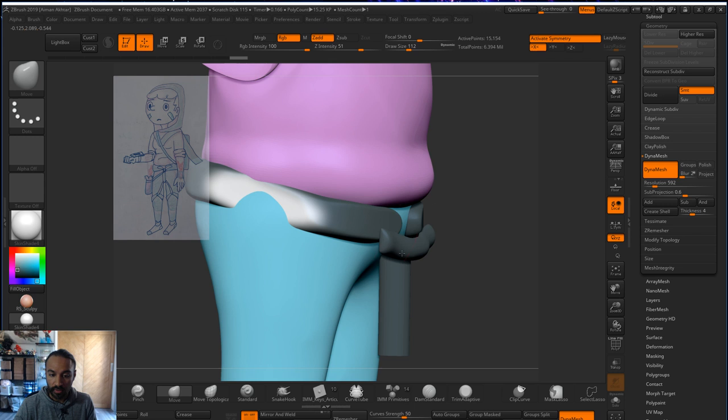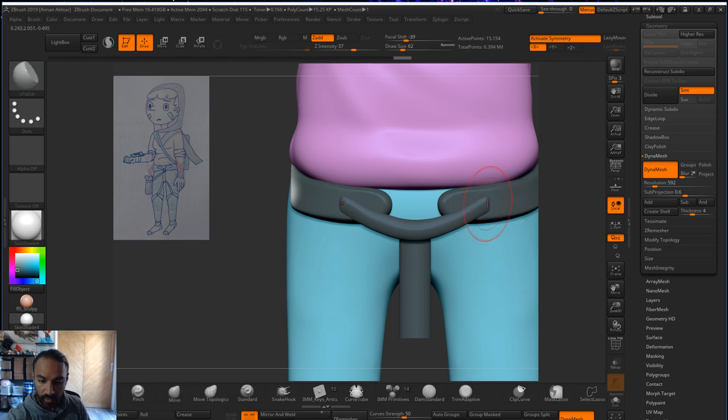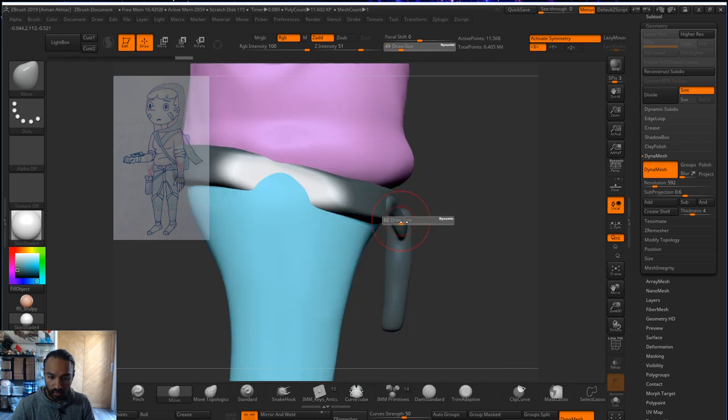If you've ever seen a belay loop, the way they work, it's basically a harness to keep you from falling. So it's a harness made out of basically lots and lots of little pieces that we're going to create simplified representations of. Something like that. So this is supposed to be kind of a strap that connects to another strap that connects to another strap.